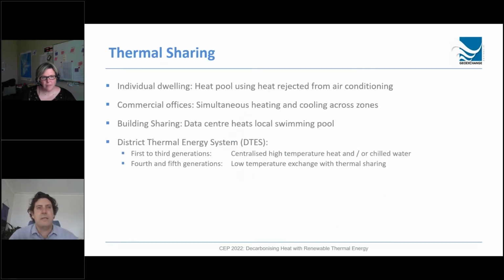The other concept that we see more and more of is one called thermal sharing. And this can be present at all different scales. At the individual dwelling scale, the example I'm using here is just that you heat your pool with the heat rejected from the air conditioning system. It may also be that you just heat your hot water from the heat rejected from the air conditioning system. There are already heat pumps out there that can do that using a superheater.